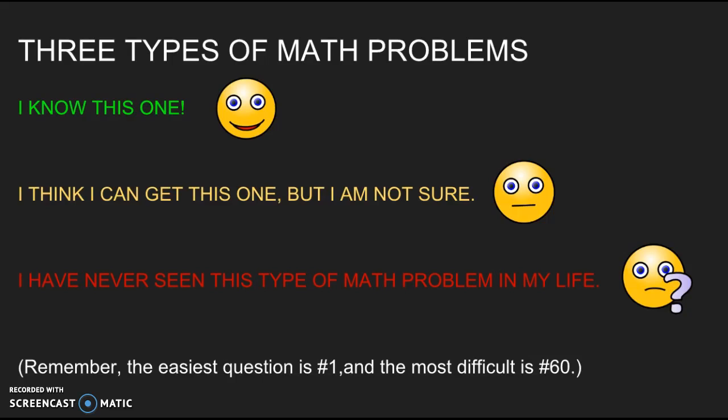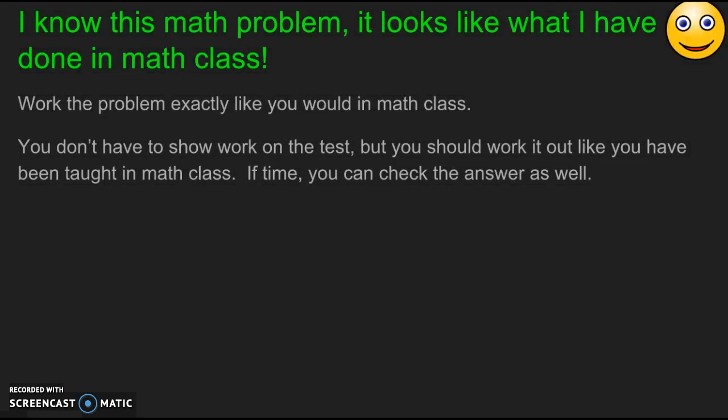The second one I made yellow. I think I can get this one, but I'm not sure. So I'm going to take a stab at this one, maybe use a strategy, something like that. And I'm going to try on this one. And then the red one, I have no idea what to do. I've never seen this type of math problem. I am completely clueless. It all looks like a different language, a bunch of numbers and letters, and I'm not sure what to do. So, 3 different strategies for these 3 different types of problems.